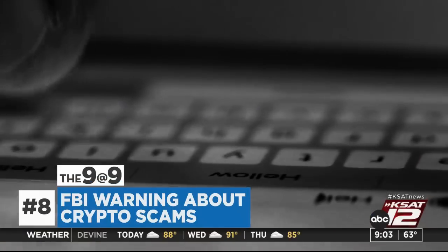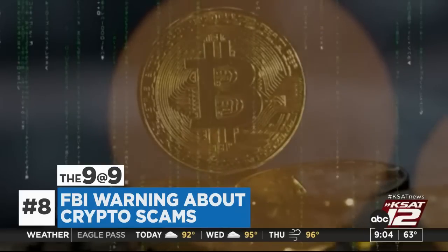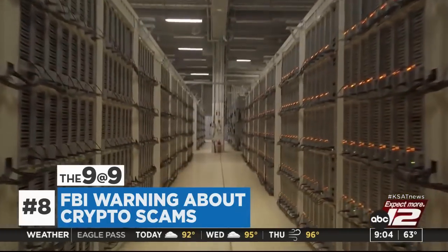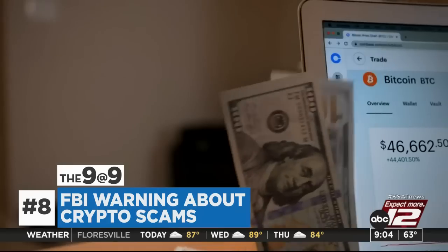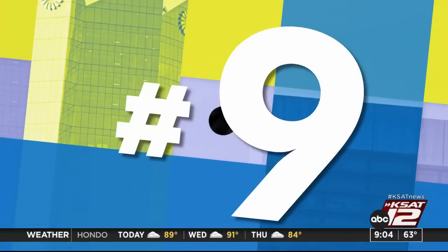The FBI is sounding the alarm on scammers targeting victims in online romance scams and pressuring them to invest in cryptocurrency. The FBI says over 19,000 victims reported losing over $739 million to romance scammers last year. The agency anticipates a higher number of reported losses this year.